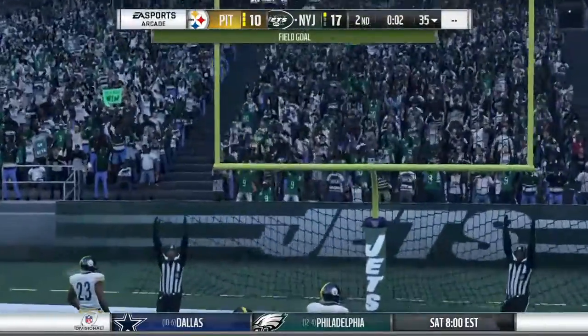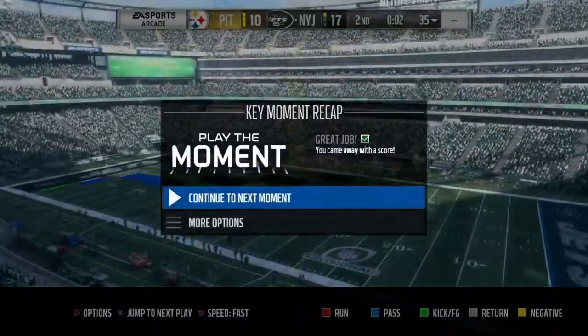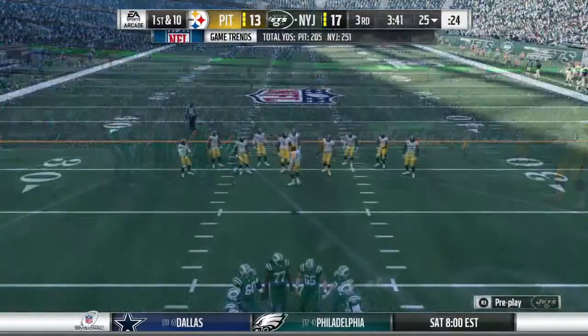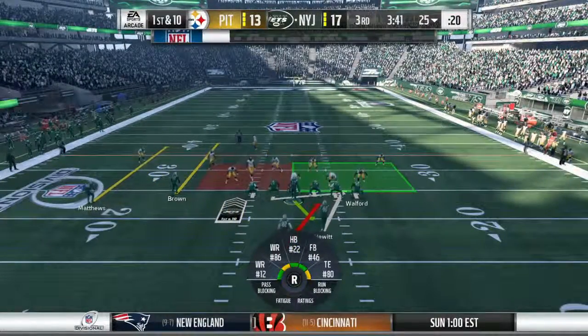And Catanzaro's kick is right through. And that moves him up by a touchdown now at 17. So the football will be at the 25-yard line as this offense gets set to take over.